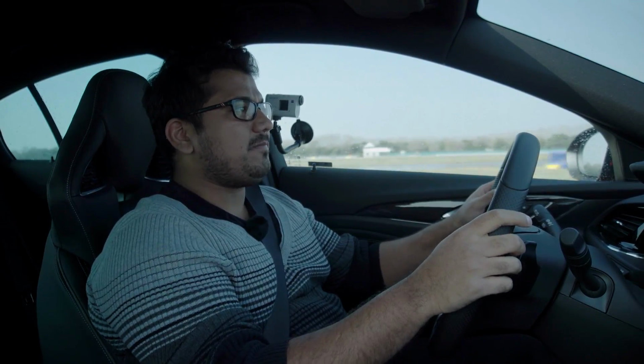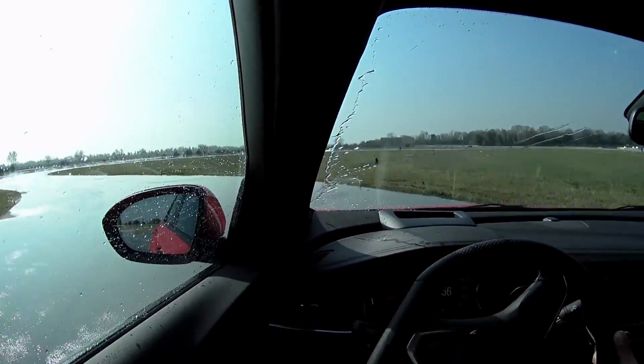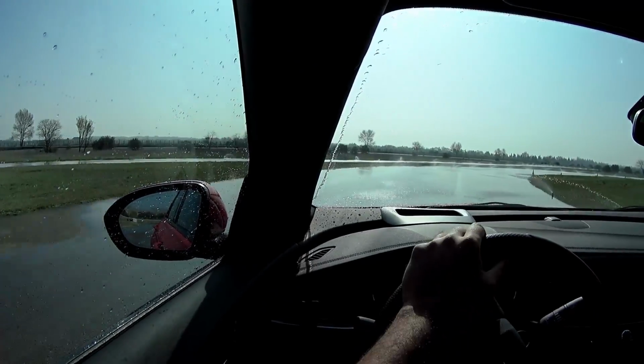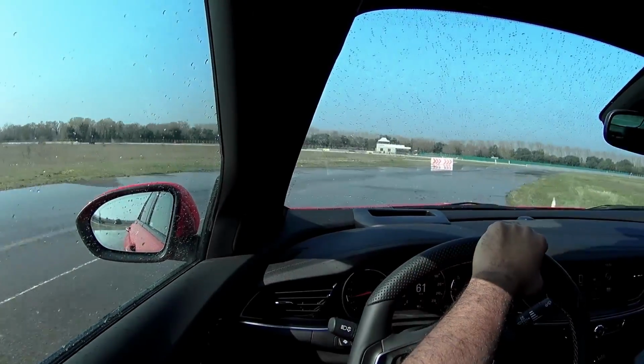So there you guys have it, the Insignia GSi on the test track. It's definitely got a nice setup thanks to the Twinster system. It's got some tricks up its sleeve in terms of torque vectoring, and you can also have a little bit of fun with it.